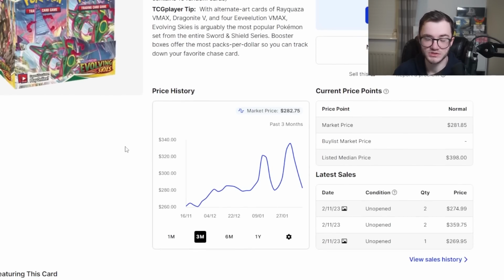I know that a lot of people are saying we've got some weird selling going on. I would say, if I'm being perfectly honest, that this box is probably sitting around 320 on average, which seems to be about right, give or take. At least $300. Will this get any restocks, reprints? I don't know, is the honest answer.